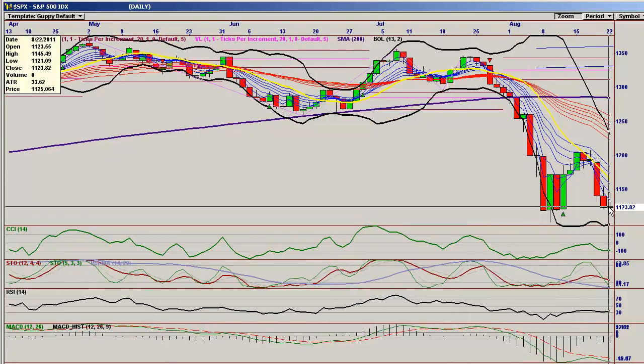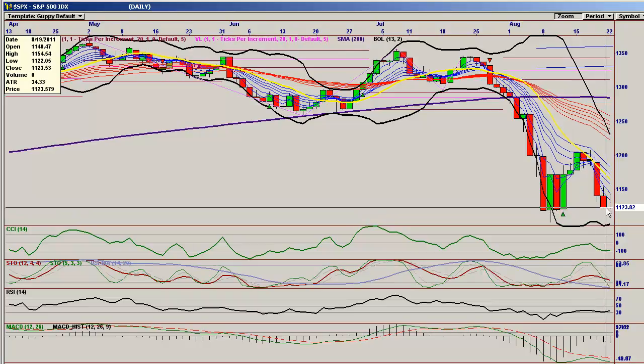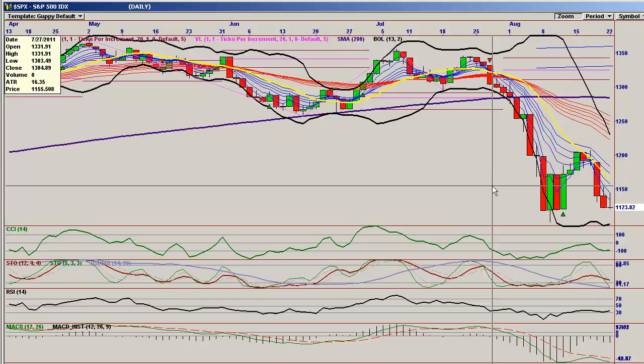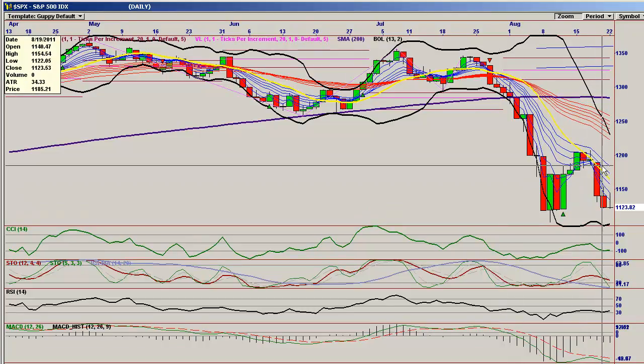SPY, more of the same thing. Inverse hammer, actually more like a dragonfly. Maybe if the body was a little bit bigger, it could be a gravestone or something. But secondaries all the same. They look bad. Short-term moving averages look bad.